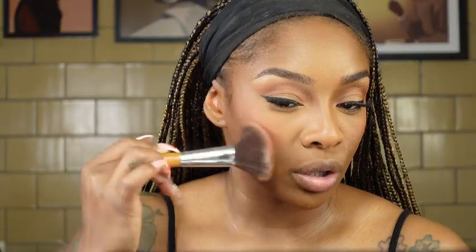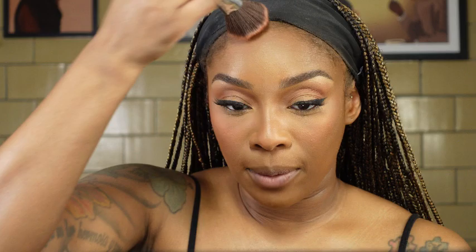And I tend to hold the brush at an angle and keep it in the hollow of my cheek so I know where I'm placing it, and then take the rest on the brush and lightly blend it out. Now, if I had foundation on and I was doing this, I would have to do it a different way, because again the product would cling. I am freely doing it this way because there's no wet product to hold on to the brush.